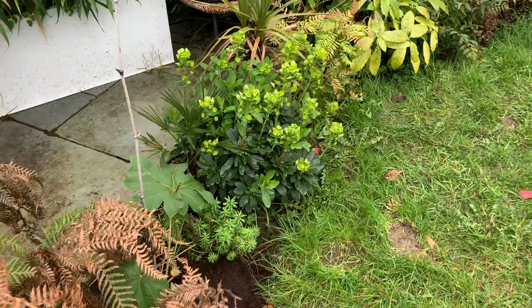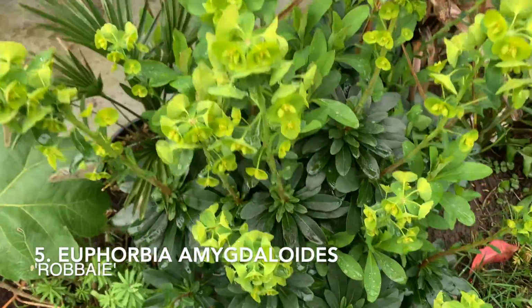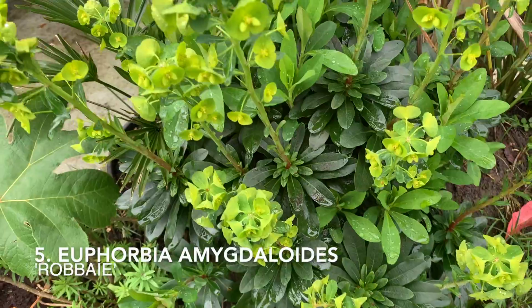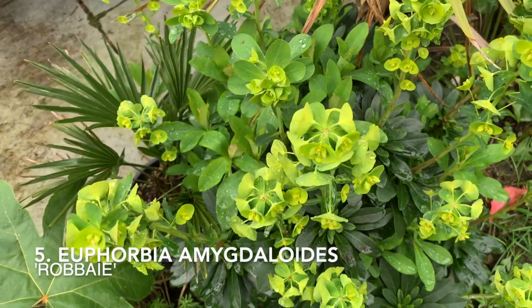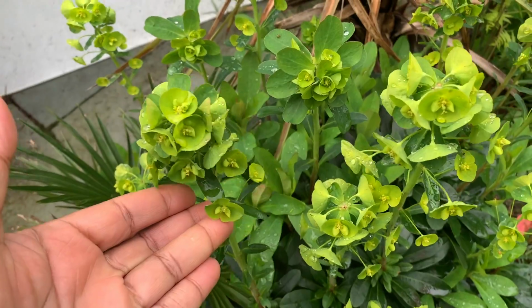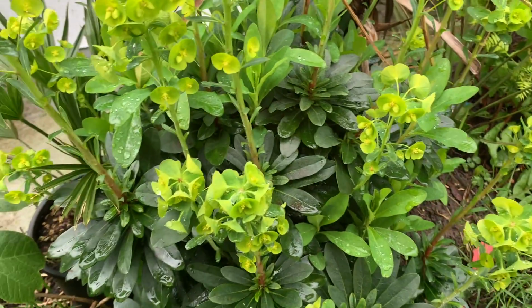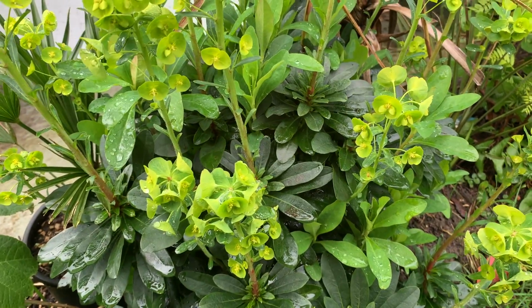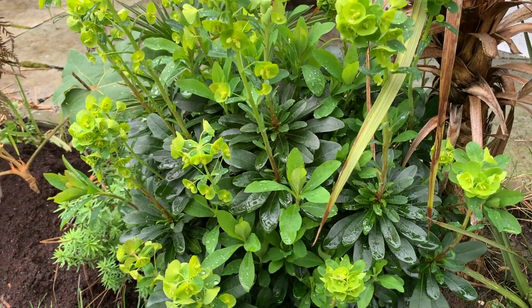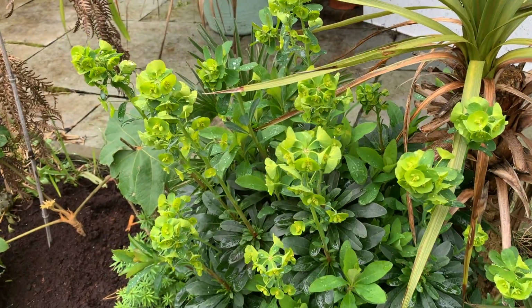So number 5 on my list today is another euphorbia. This is the Euphorbia robbiae. It's evergreen, it's low growing. It has these gorgeous flowers of yellowy colour which contrasts beautifully against the green. It's just one of those plants that's reliable. I got this one from Morrisons last season. This will look great again, I'd say just set back from the front of a border towards the middle.